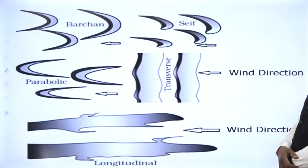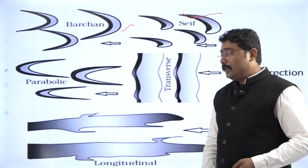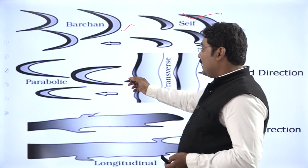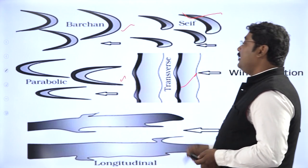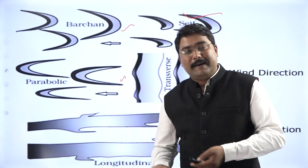As you can see, Barkhans, Seifs, which are also known as longitudinal dunes, because Seif means sword, then parabolic dunes and transverse dunes, all are the depositional landform features made by wind.